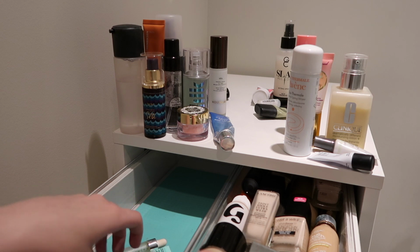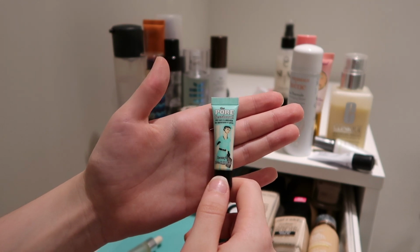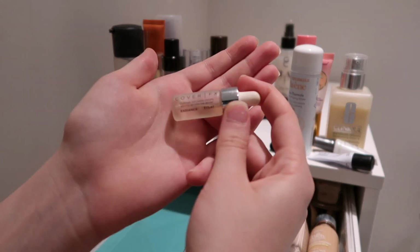So now we have a couple little teeny tiny samples. We have the Benefit, what is this? The Pores No More? No, the Professional. And I do really like this, but I never use it. I just have a lot more that I like a little bit better. Then we have the Cover FX. These are their custom cover drops.